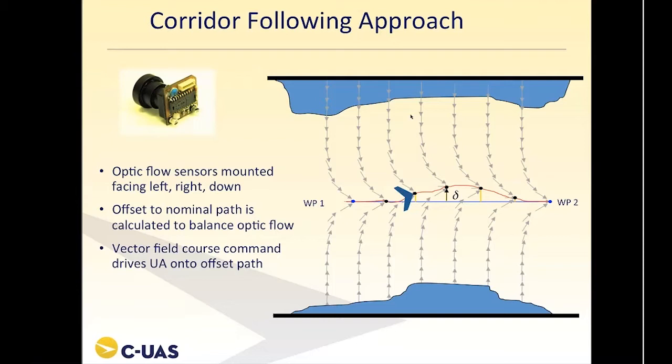We wanted the imagery to the right and to the left of the aircraft to be moving by the aircraft, or moving through the field of view of the sensor, at the same speed. And the basic idea is if you balance the optic flow on both sides of the aircraft, then the aircraft will be located in the center of the corridor.